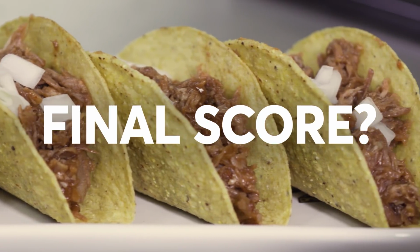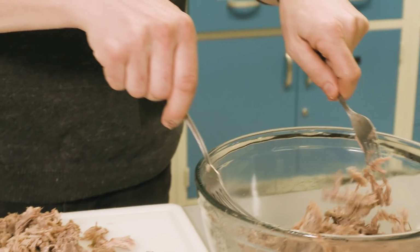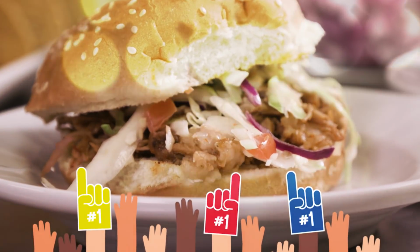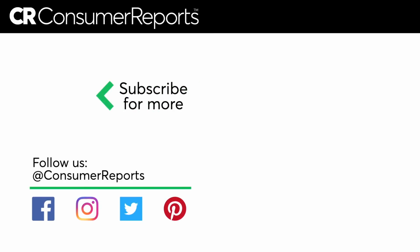Final score? Too close to call. Both the Big Green Egg and Instant Pot are solid team players. So for this Consumer Reports face-off, fans who love pulled pork are the winners.